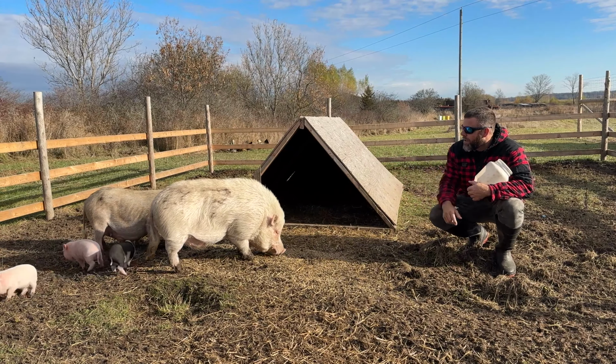We bring down water over here too because the hose doesn't reach quite this far. So we just carry everything around, which is why we use the truck, because it's a little bit easier.